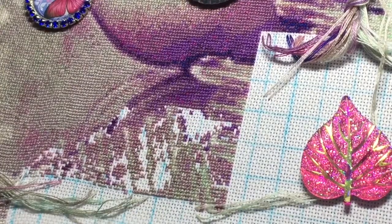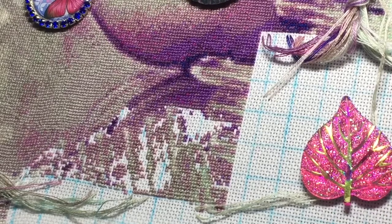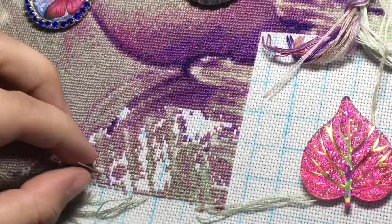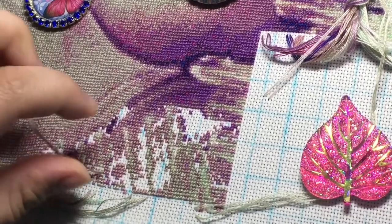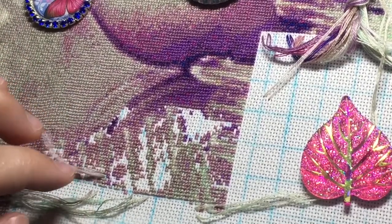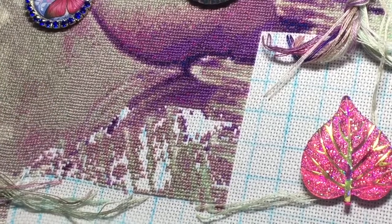Question 13. Have you introduced anyone to cross stitch? Oh, funny thing is, I have introduced two people to cross stitch. Okay, and they both have the same name, but they're two different people. First one is my niece Chloe.